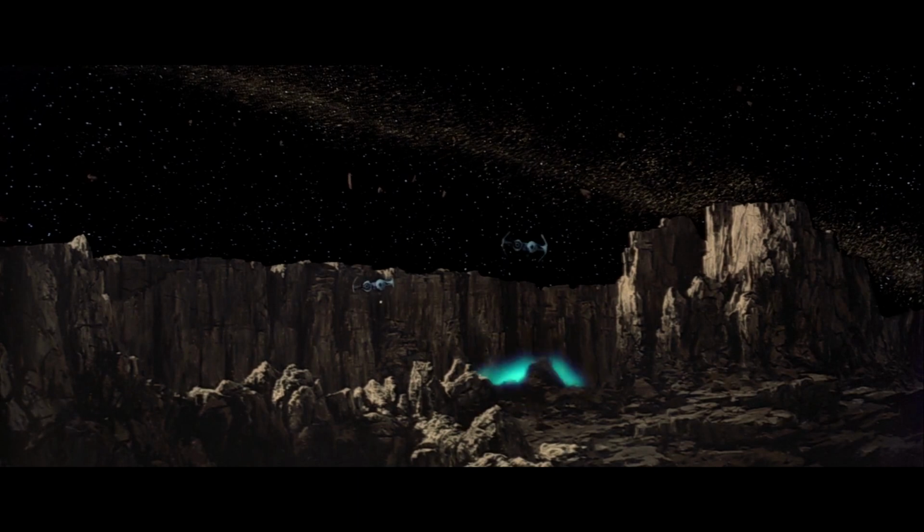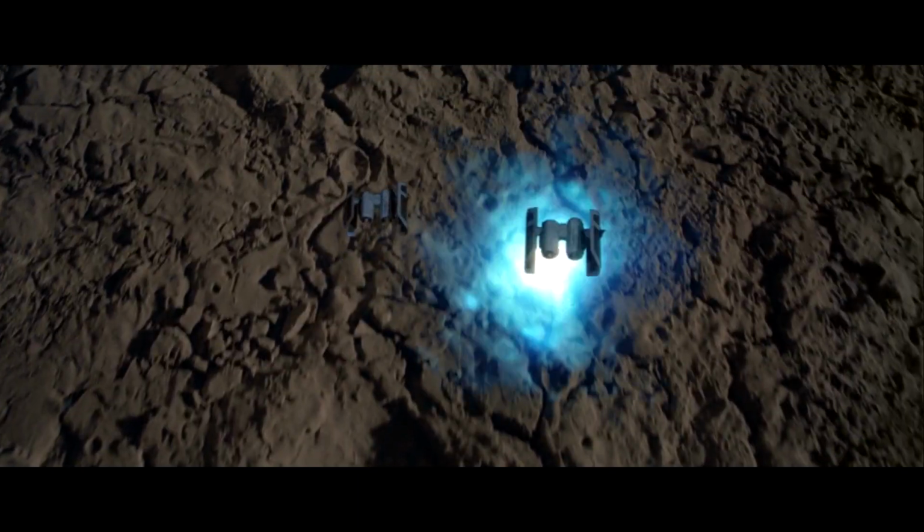Again, I think the guidance system is the most likely answer, sort of like we see with TIE bombers and their proton loads.